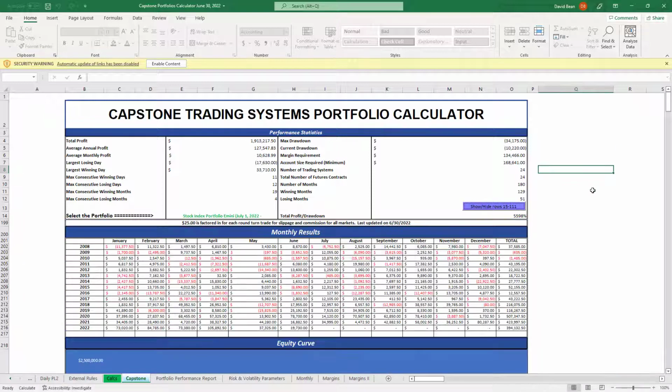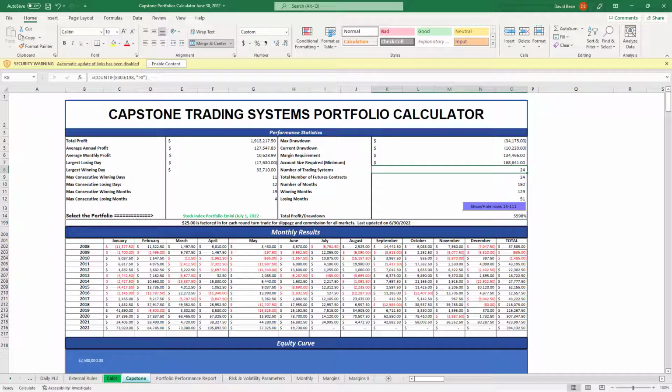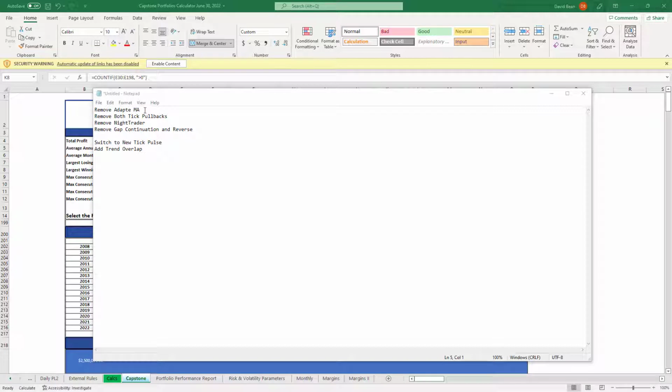So what does the portfolio look like for the stock index portfolio for the E-minis and micros? I've listed them both here, and my recommendation, and so we've got 24 strategies. And how did I derive these 24 strategies? So I'm going to show you, we removed adaptive moving average, we removed both tick pullbacks. We did not remove these two yet. I'm going to show you what happens when we remove those, but we will ultimately remove those as I develop this intro video. And we switch to a new tick pulse, and we add the trend that overlaps.